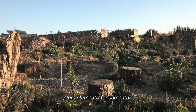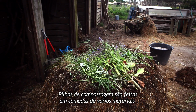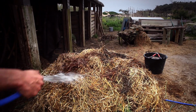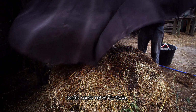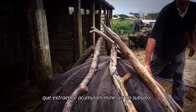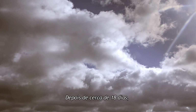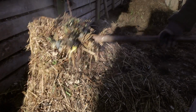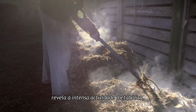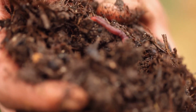Compost is an essential element for increasing fertility in the garden. Compost piles are made of layers of diverse materials such as straw, kitchen scraps from the hotel's restaurant, eggshells and coffee grounds, as well as grass cuttings, weeds, chopped wood, and plants with deeper roots that extract and accumulate minerals from the subsoil. After around 18 days of turning and aerating the pile, the compost is ready. The heat it releases reveals the intense metabolic activity, and it is full of nutrients and perfect for nourishing the soil.